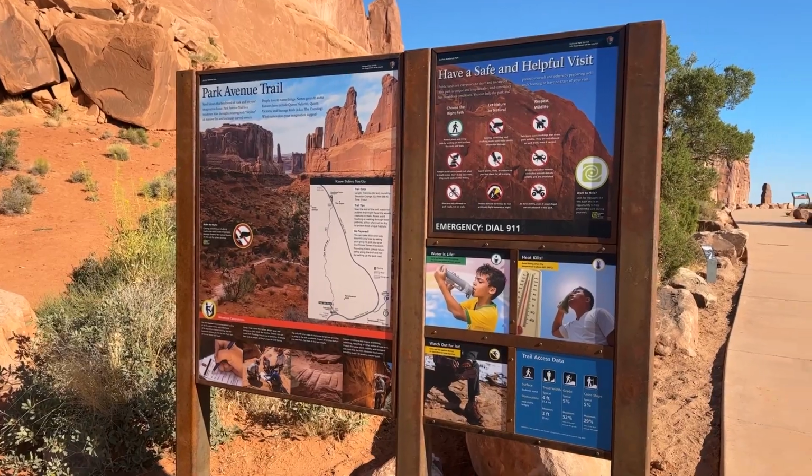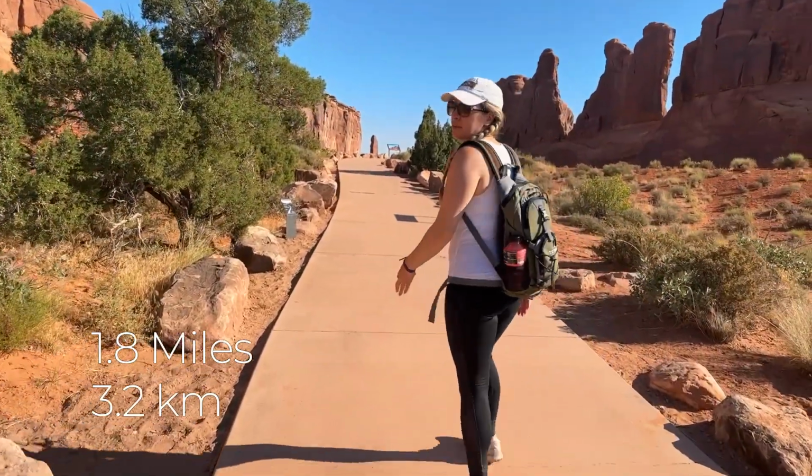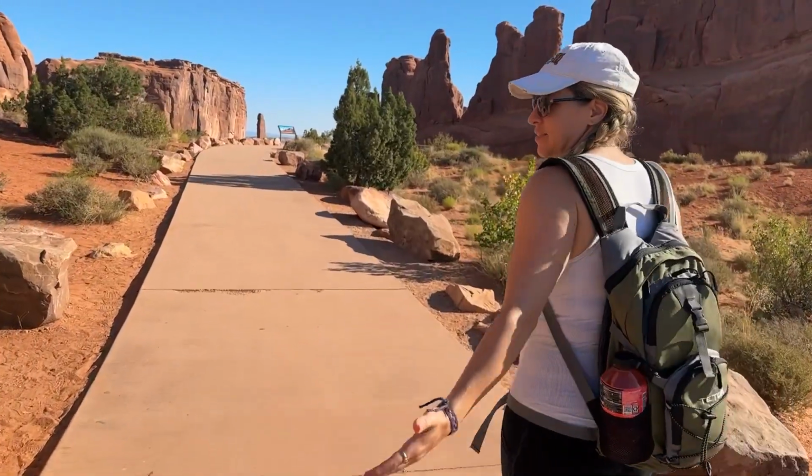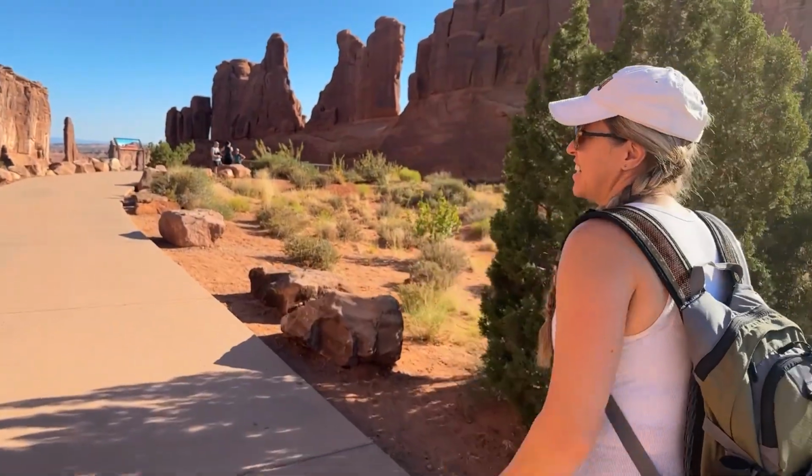Going to Park Avenue. That's what we're doing. 1.8 miles round trip, or 3.2 kilometers. Why is it called Park Avenue? Like Park Avenue in New York. They look like skyscrapers.